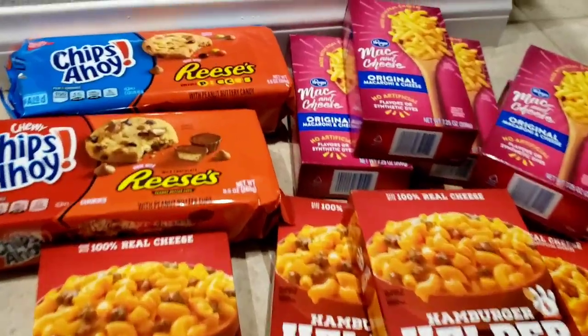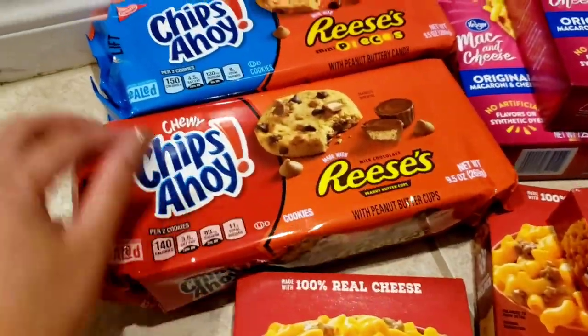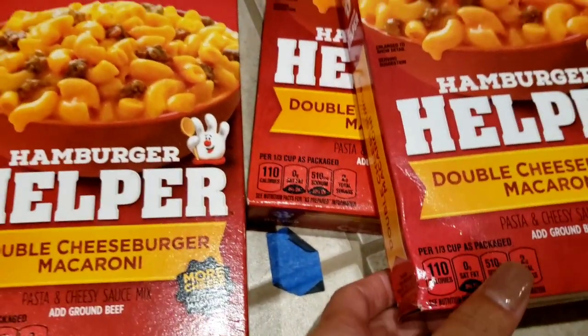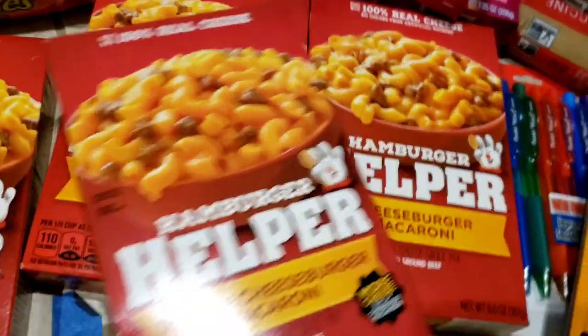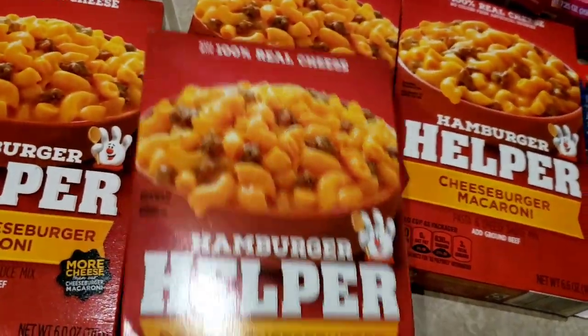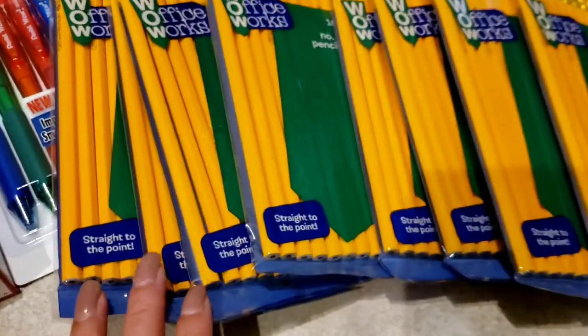Ayan. They will really like this kind of stuff. So, meron akong Reese's. I also bought some hamburger helper that I want them to try. And I also bought them some mac and cheese. So, it's kind of like a mac and cheese, but like a hamburger. But yeah, mac and cheese for them to try. I don't think they ever had it.